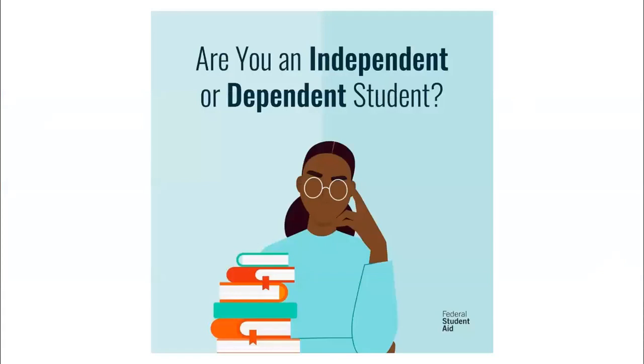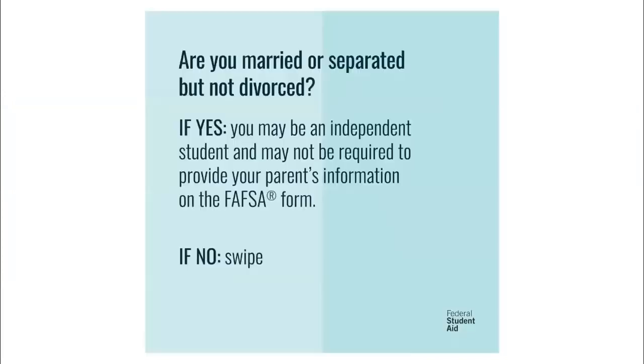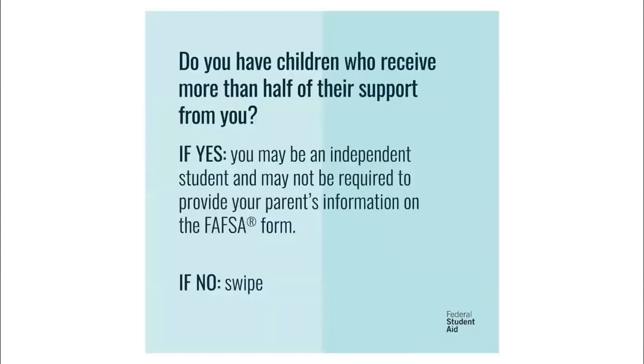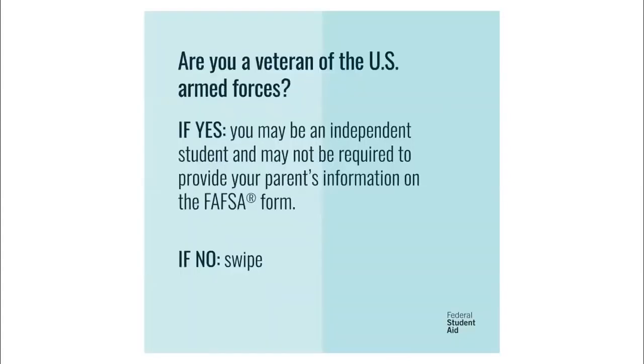To determine whether a student is dependent or independent for FAFSA purposes, he'll be asked to consider these questions. Will you be 24 or older by January 1st of the school year for which you're applying for financial aid? Are you married or separated but not divorced? Will you be working on a graduate degree? Do you have children or other dependents other than your children or a spouse who receive more than half of their support from you? Are you currently serving on active duty in the U.S. Armed Forces for purposes other than training? Are you a veteran of the U.S. Armed Forces?